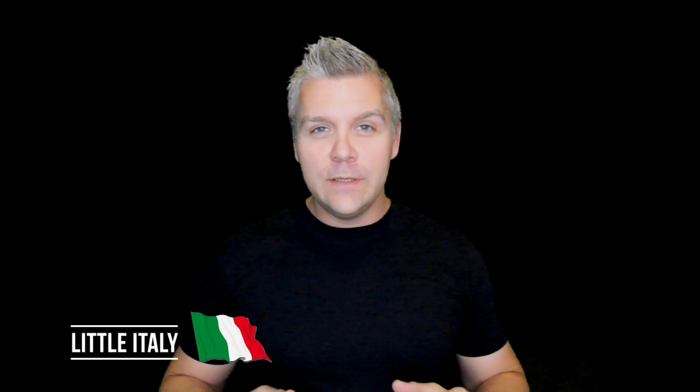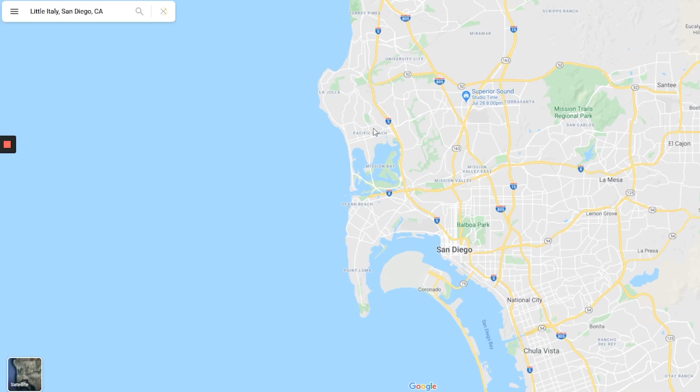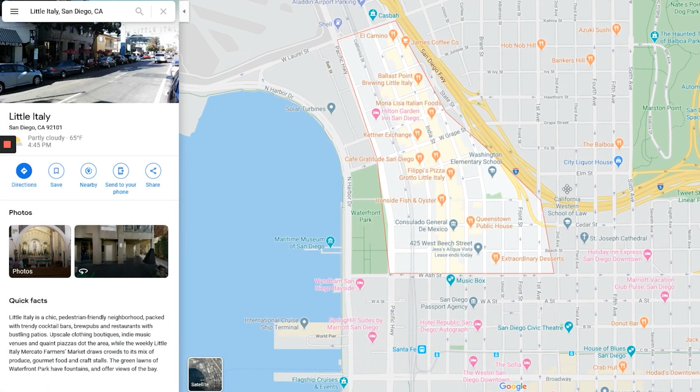Alright, so walkable neighborhood number 1 is going to be Little Italy. It's actually probably San Diego's hottest neighborhood at the moment. It's technically part of downtown San Diego, but it actually sits here on the map. I'll show you. It's on the northwestern tip-top end of the city.